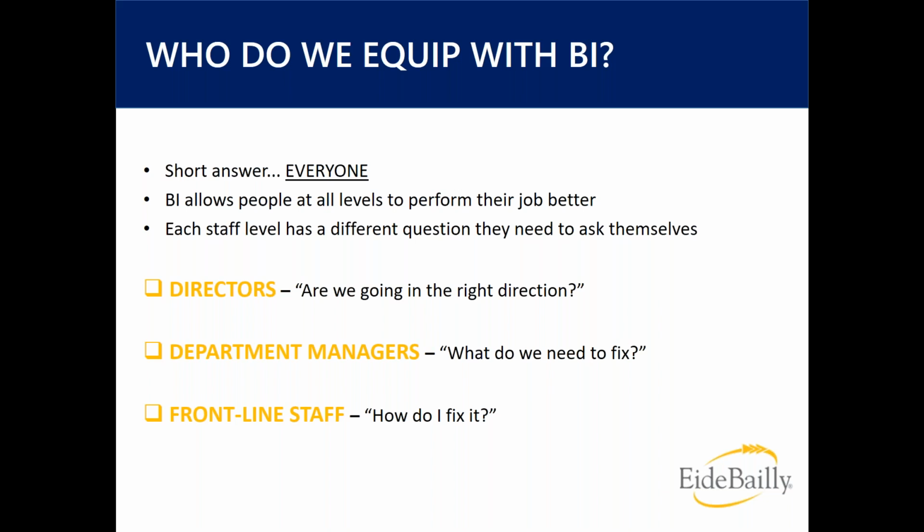And one thing we often get from leaders is, well, I don't want frontline staff to be able to see everything, whether that's financial data or more sensitive operational data. And that's very fair and a reasonable thing to bring up. But there's plenty of ways to set who views what in the solution. So at the end of the day, there is data that everybody in your organization can benefit from.